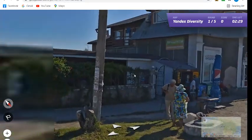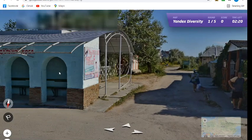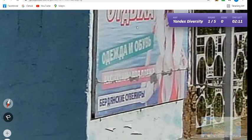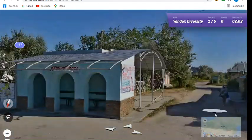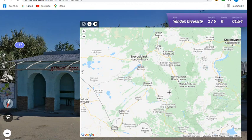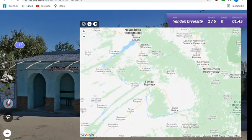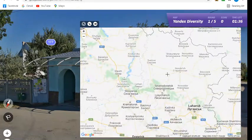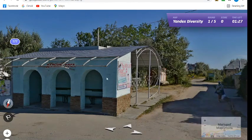Maybe. Hmm. Oh, Berdyansky is something. Yeah, Berdyansk is a place. Wait, where is Berdyansk? I think it's near Novosibirsk, but no, that's Bertsk. Berdyansk. Is it in eastern Ukraine? That's a quick check to do. Oh, there's Berdyansk there. Okay, so it's on the Sea of Azov.